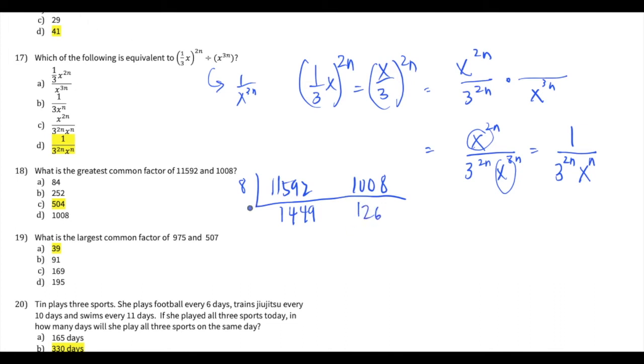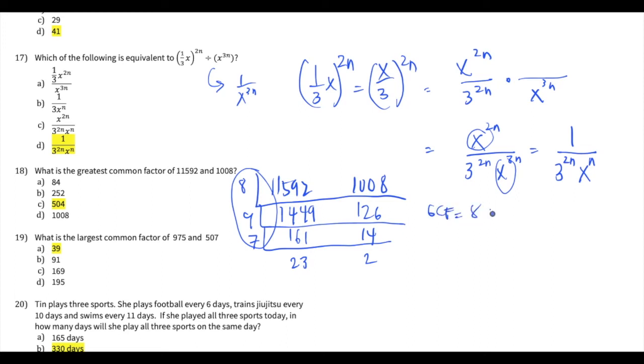Okay? Common factor nila, if you check 1 plus 4 plus 4 plus 9, that's equal to 18. Ito 1 plus 2 plus 6 is equal to 9. So, divisible sila by 9. Divide by 9, that's equal to 161. Ito naman, divide by 9, that's equal to 14. 161 and 14, divisible pareho by 7. Ito, 23. Ito naman, 2. Okay? To get the GCF, ito lang yung kailangan natin. 8 times 9 times 7. That's equal to 504.